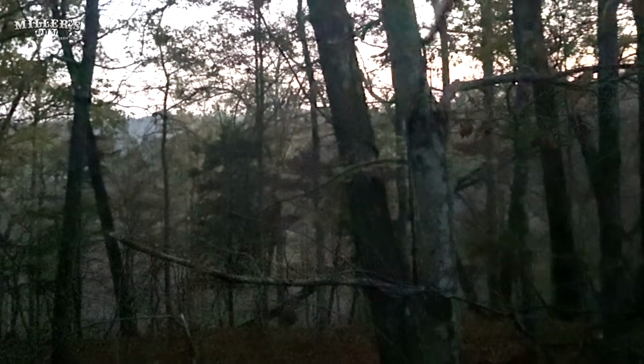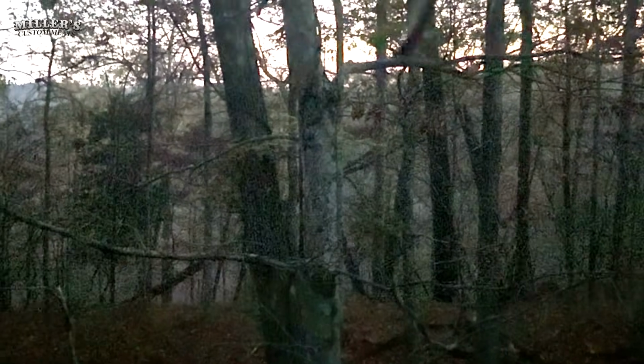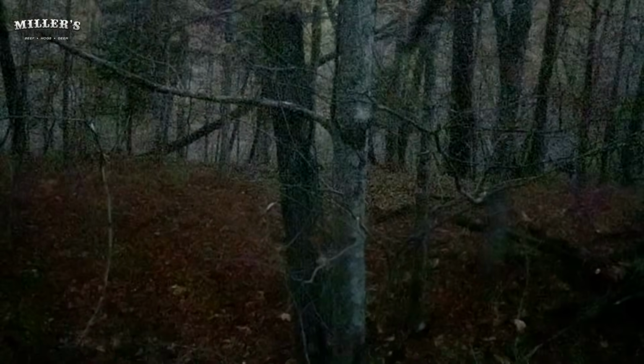Here I decided to let down, and unfortunately he's out of view there for a few seconds, but here you can see he blew and ran further to the right, a little bit on the other side of the ridge, and stood there broadside. At this point, I got out my rangefinder and was ranging him, and it was 36 yards.